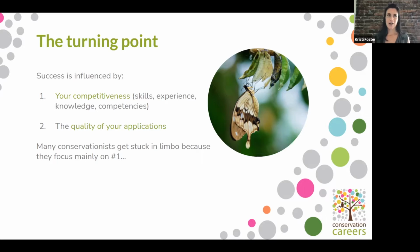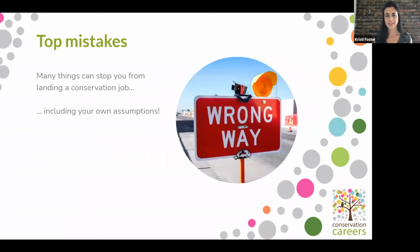So I think what we often see happen is that if you're applying and you're not getting interviews, but you've already invested quite a bit in getting the right skills and experience, we still assume that the problem is competitiveness. And so then you think, okay, well, maybe I need to invest more time into more courses, more volunteering, etc. And I think a lot of conservationists get stuck in this limbo period, and that might be for months, it might be sometimes for years. And like Nick said earlier, get burnt out, start losing hope, when actually they're really, really close to landing a job. So actually, when you have the competitiveness and you know how to communicate that in an application, you're going to be able to hit a turning point in your career. And really all it takes is one success, one interview to get there.